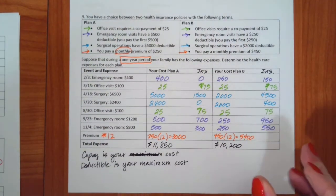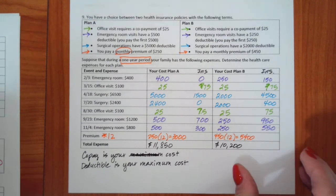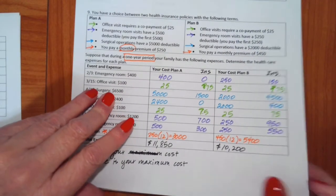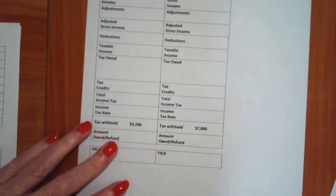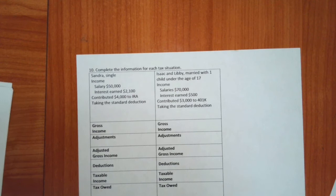Okay, so you have to make the decision on your own of what it is that you want out of your insurance. Hopefully this is a freakish year and not a normal thing. Okay, now let's talk about taxes.